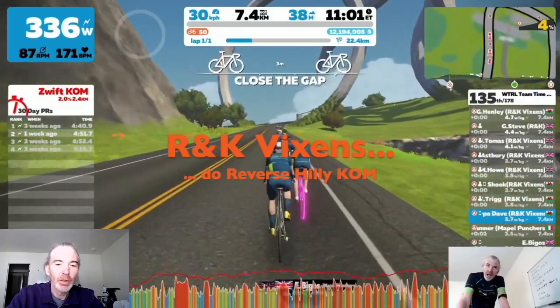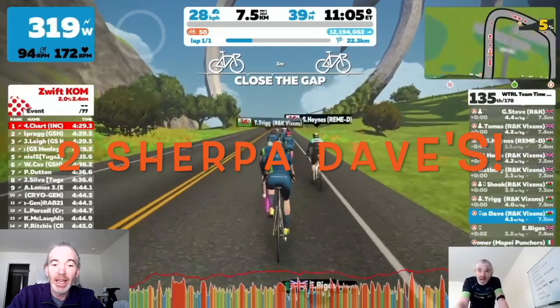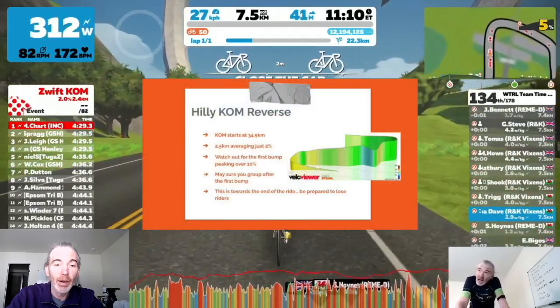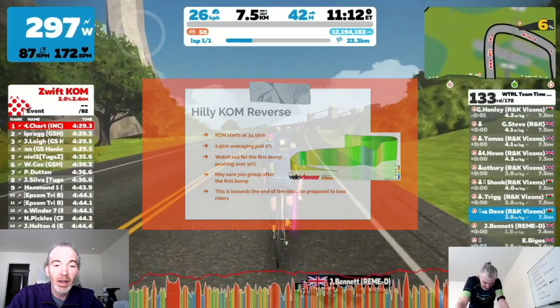All right, so we're switching gears now. This is from last week's race. It is the R&K Vixens, my team, taking this Hilly KOM reverse. So, Hilly KOM reverse, let's do a quick pause there. It starts at 34.5 kilometers. It's 2.5 kilometers long and only averages, I think, 1.8% technically. But the tough part is that first part. It gets up to 11 or even 12% on that curve.